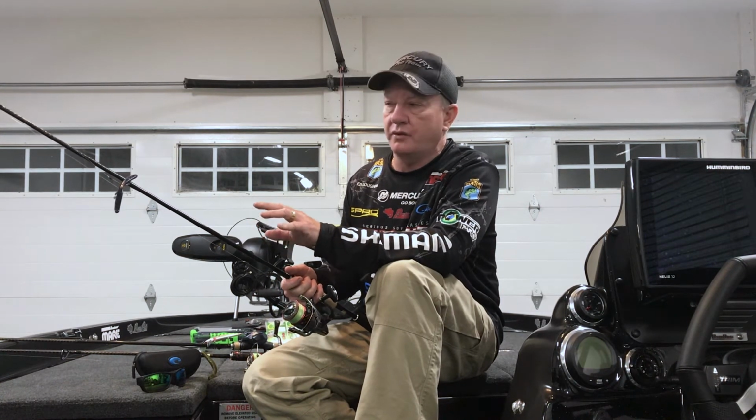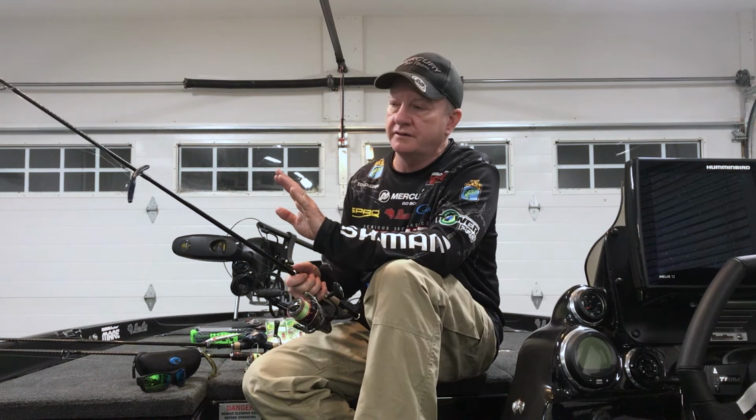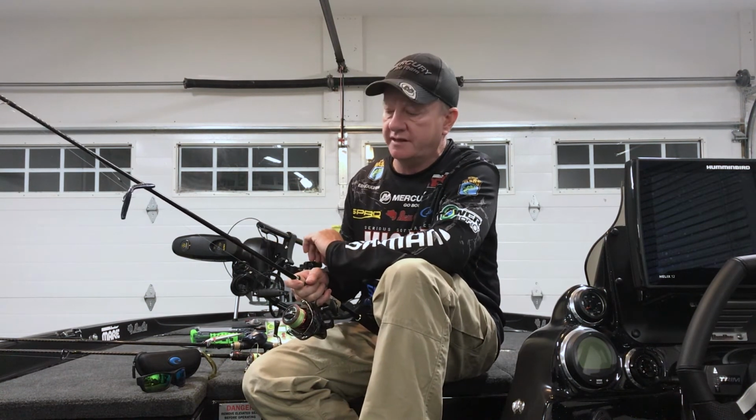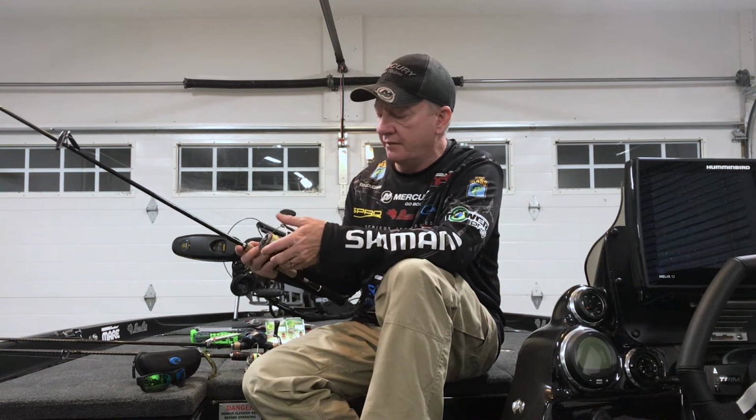I'd use something with a little more flex to it. It just seems like I can cast better with those. But this was guerrilla combat with some of these fish on this wacky worm. You know, I caught a 5.5, a couple other decent fish on it that second day, and it really managed to propel me into the third day.